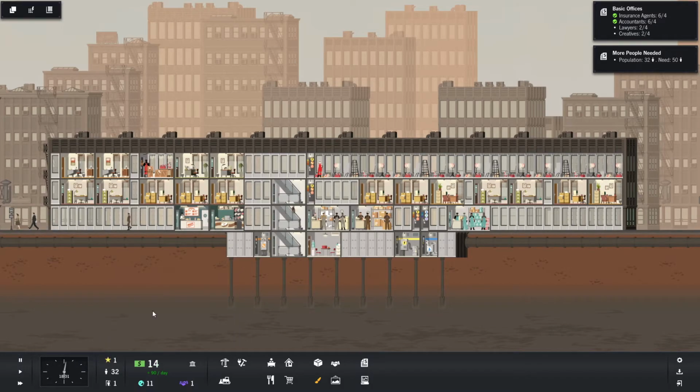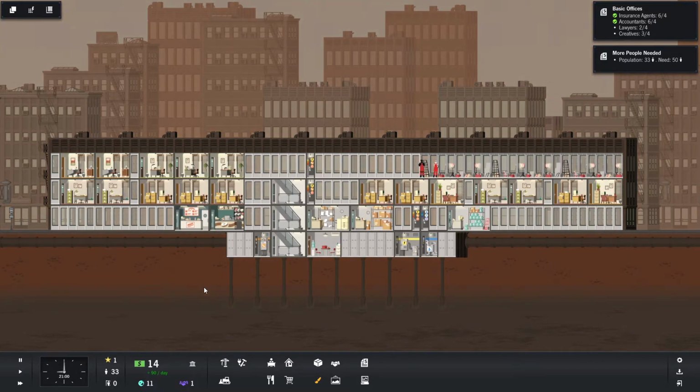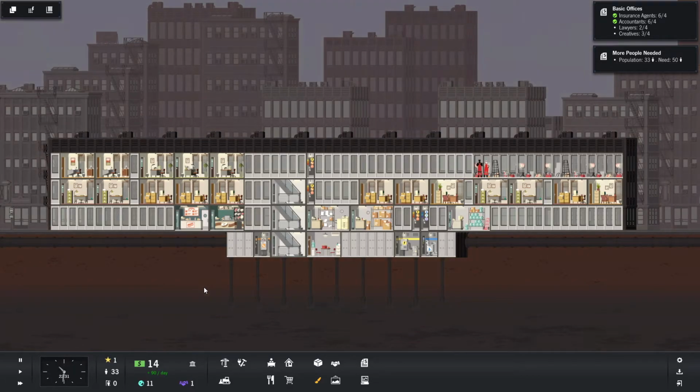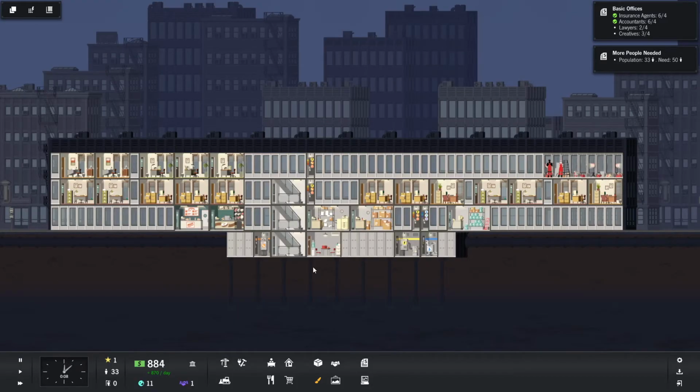Okay, all right. So we've spent a lot of money. I think we should stop spending money for a minute. That would be my plan. Probably go up. It's still making $90 a day though. But we have $14 in the bank. Not so good. No, budget summary. Total expenses, 5,000. Total revenues, 2,000. Okay. But today, we're making $870 a day. Ah, so it does the calculation every night. Okay, that's fine. Well, that's not bad for us.